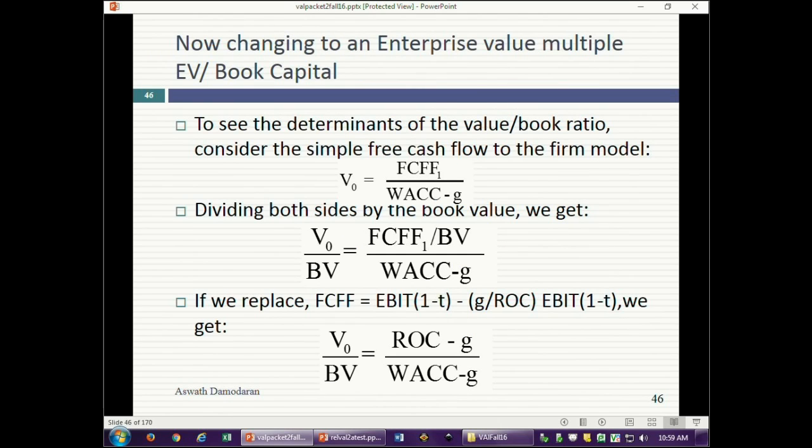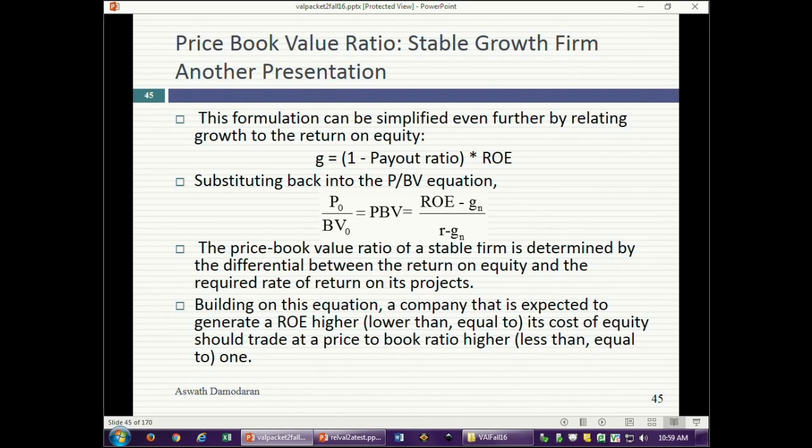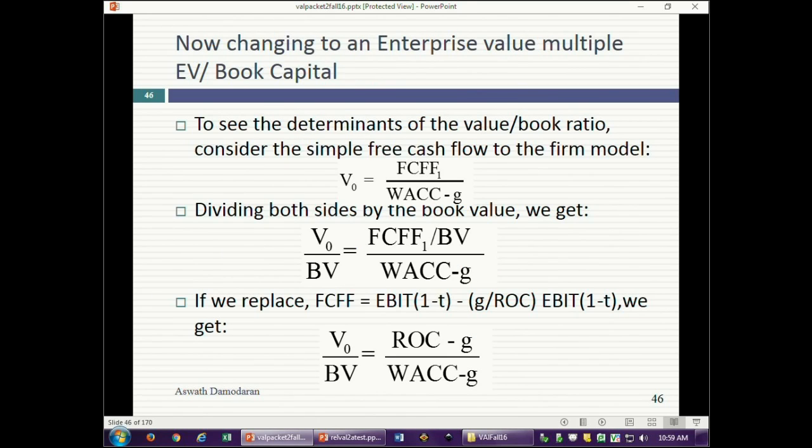Now, if you change this equation and make it an enterprise value to invested capital, which is kind of the firm analog to price to book, take a look at price to book. Price to book is return on equity minus growth over cost of equity minus growth, right? When I do enterprise value to invested capital, I replace return on equity with return on invested capital. I replace cost of equity with cost of capital. The same relationship applies at the enterprise value level.